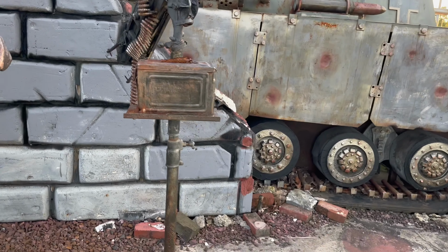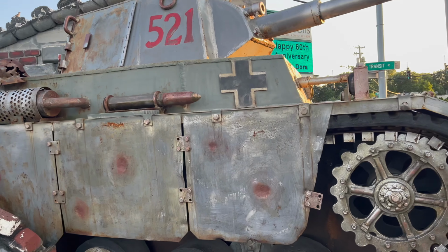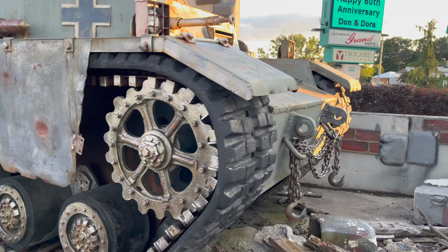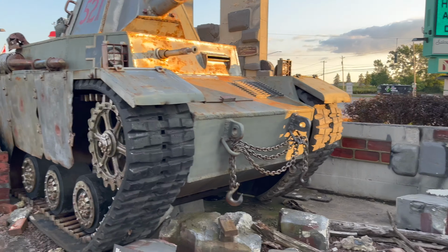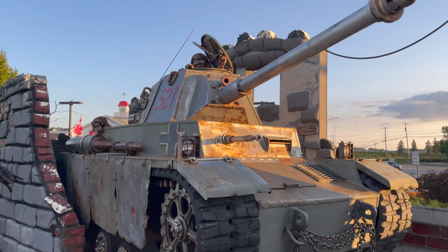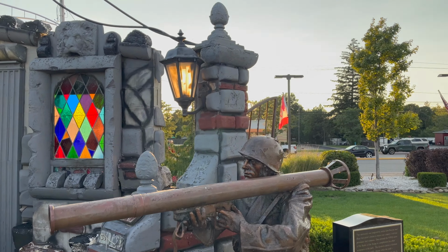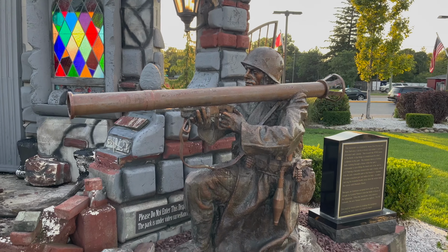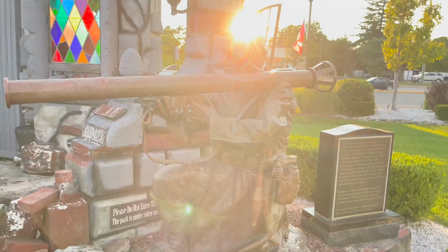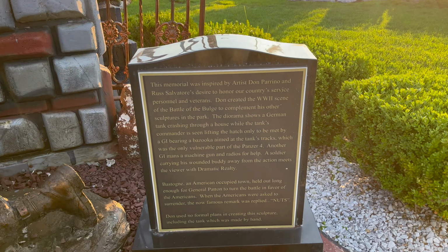Very interesting. And then we have a tanker, 521 tanker, and it's in its original state. And then you can see all the chains, the pistol, and then there's a soldier there looking out in the tanker. And then there's some more little history protected here. There's a soldier there shooting out one of the missiles. And then over here there's a little bit of a monument here.